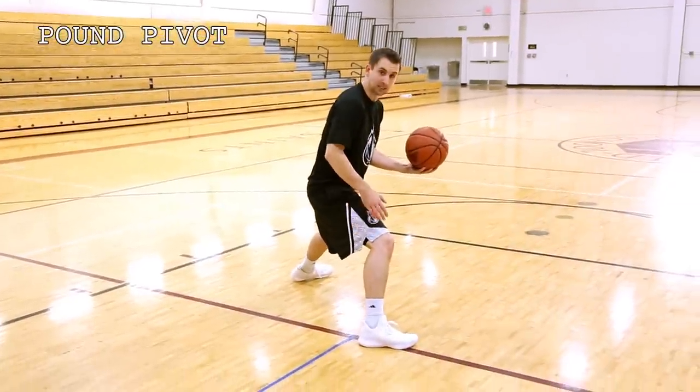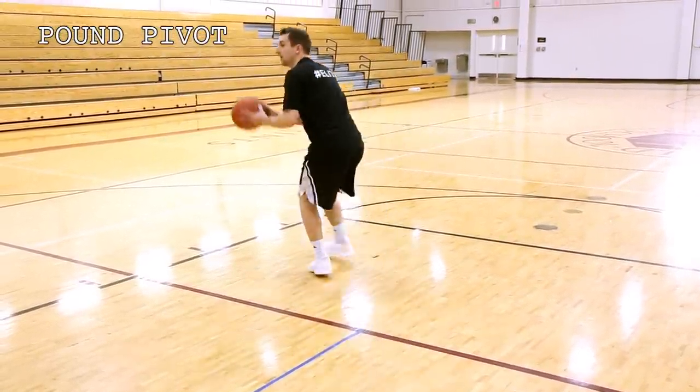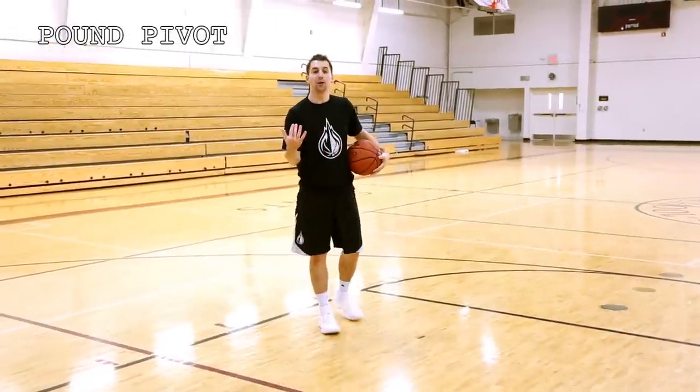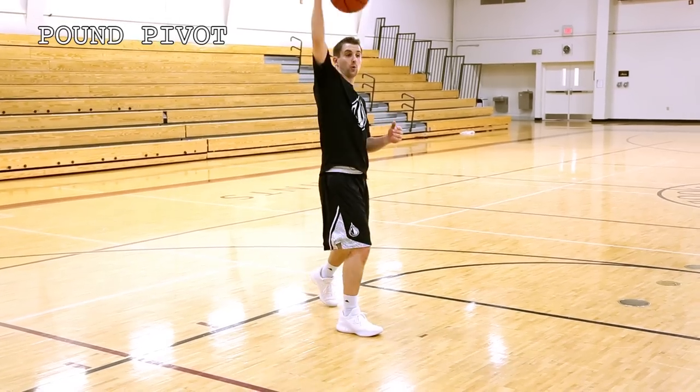He again would establish both feet as a pivot foot, but what he would often do was come back into a turnaround. Now we call that a pound pivot because it's not a spin move, it's not a rondo fake where I step.